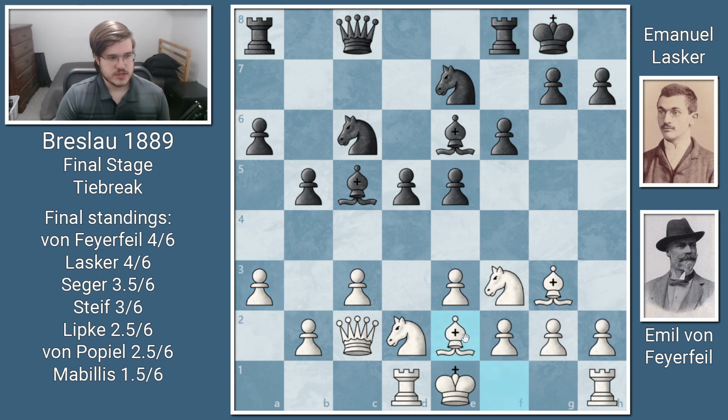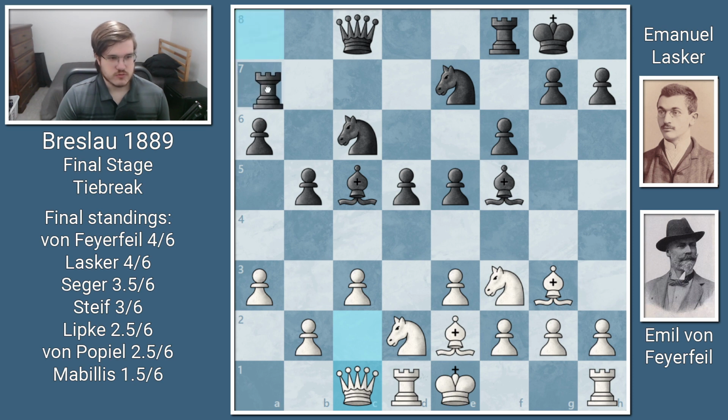Castles, and now bishop to e2. Here you don't have to allow white to castle. Lasker plays bishop to f5, kicking the queen down to c1, and now he plays a nice patient move, rook to a7. He's in no rush to get himself fully developed. This lets him slide the rook around without moving his queen again.